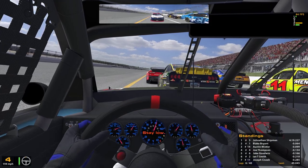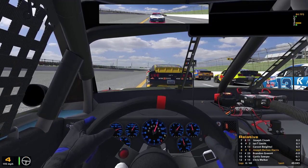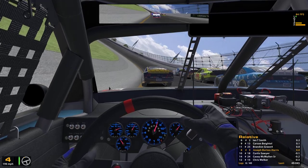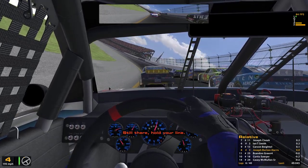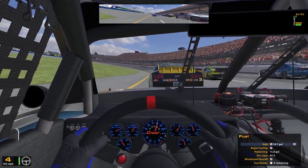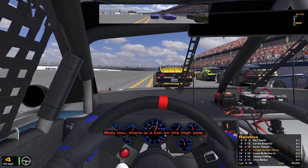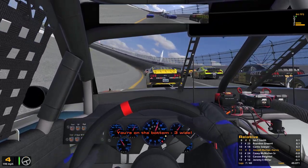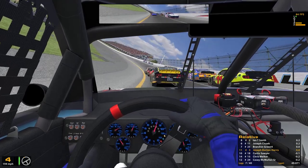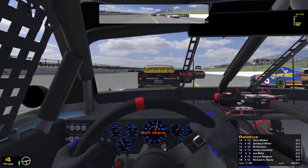There's been all green flags so far. This internet is stupid. Come on, sort it out. Still there. Hold your line. God damn it. Clear. Outside. Still there. Stay low. There's a car on the high side. You're on the bottom, three wide. Hold your line, car outside, two wide. Stay low. Still there. You're on the bottom, three wide.